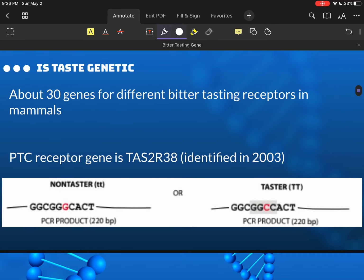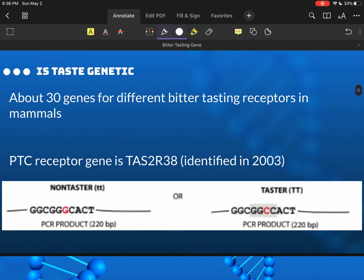The one we're looking at is this one right here, and you can see it's highlighting here. Let me circle it for you. You can see it in red: the mutation that occurs, so it's really a non-taster, is a G here, and then the taster is a C. Something to keep in mind for later when we start analyzing our results: you have 2 copies of every gene, one from mom, one from dad.